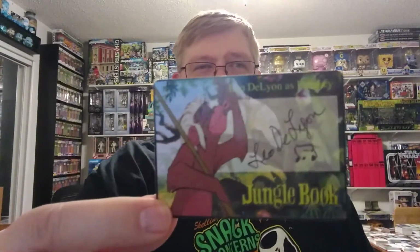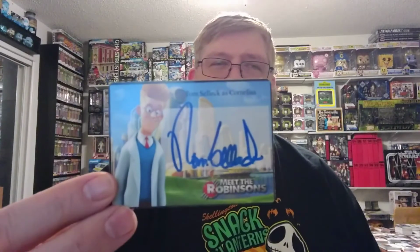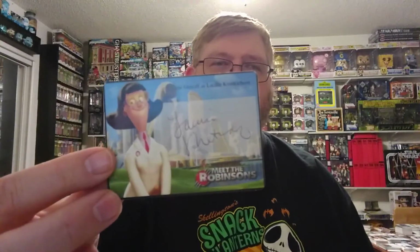Now, the Disney ones, like I said, I did each individual movie as their own. So some of them are very light just because, like with The Jungle Book, there aren't a lot of actors from it that are still with us, unfortunately. So each one has a different background with the character's name and the title of the movie. This is Jason Alexander as Hugo. This is Tom Selleck from Meet the Robinsons. Laurie Metcalf, also from Meet the Robinsons.